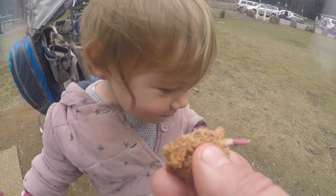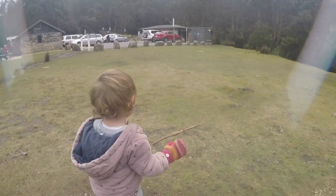Nanny bread! Yum! Look. Snow! There's snow! I love snow!